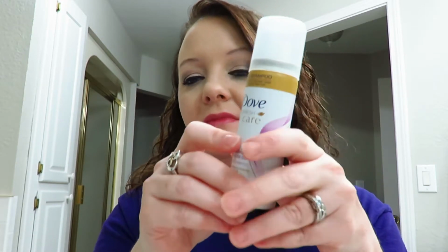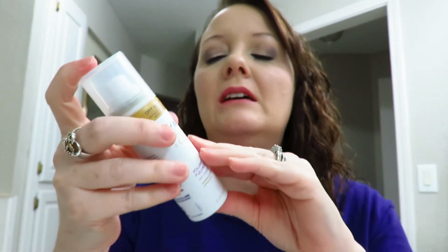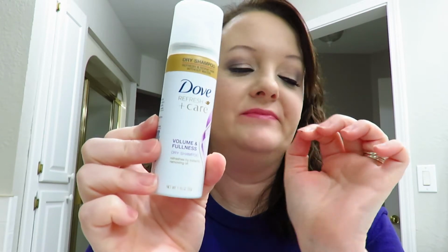Okay, and then we have Dove Refresh Care Volume and Fullness Dry Shampoo. I've gotten this in a box before, and I think that I didn't like the scent of it. I didn't care for the scent. But this might be given away, because I want to use that. I don't want to just throw it away.